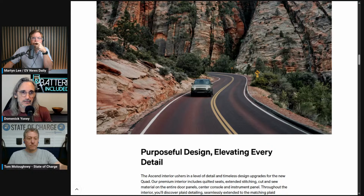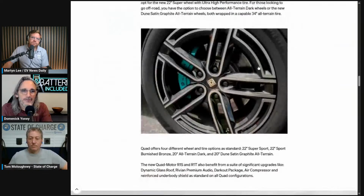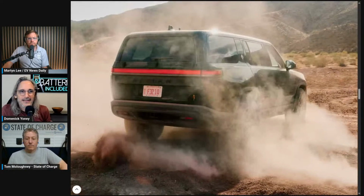It could derate the power output of the battery, and also when you want to charge it, it could slow down the charging numbers as well. So I feel like for EVs, the battery is everything, right? It's the soul of the thing. You've got to get that part right. And I'm not sure that Rivian's quite there yet with that.